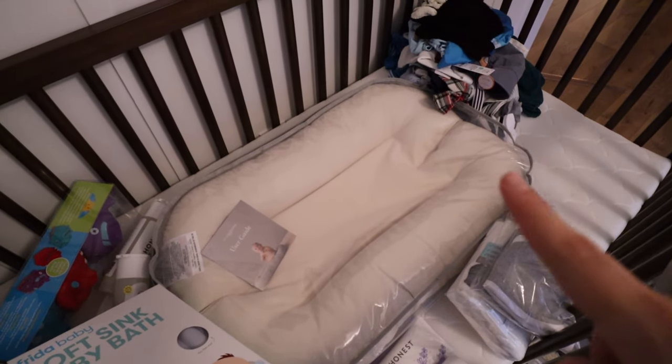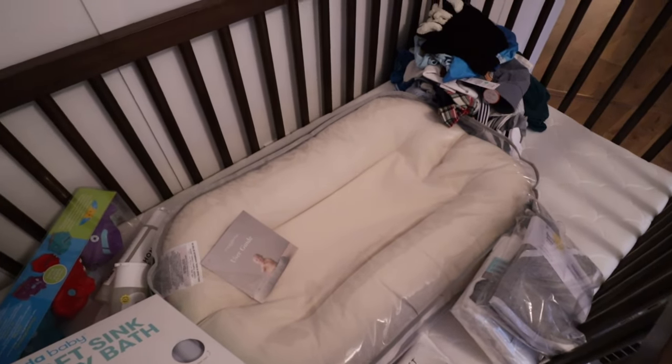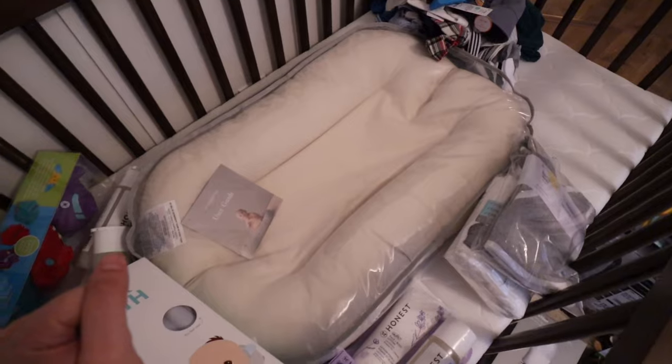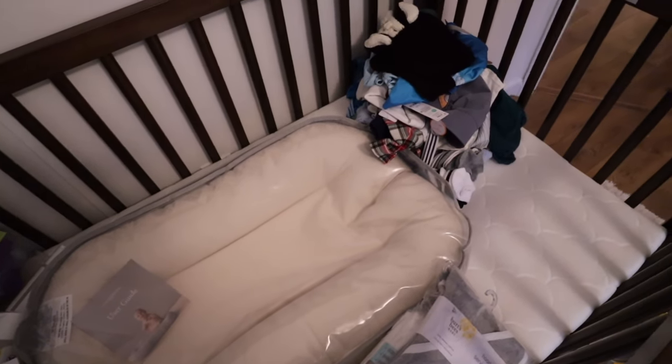If my camera would focus, what the heck. We got the Snuggle Me. It's so cute. I'm so excited about this. My mom got us this and I really wanted one, so I'm super excited about that. And then over there is just the other clothes that are bigger and I'm not gonna wash yet.